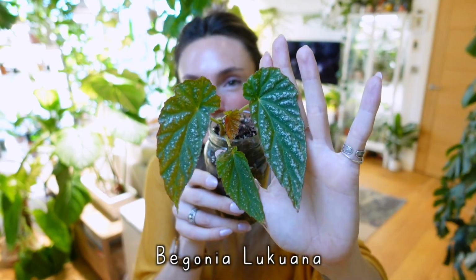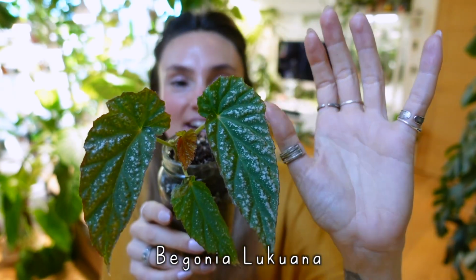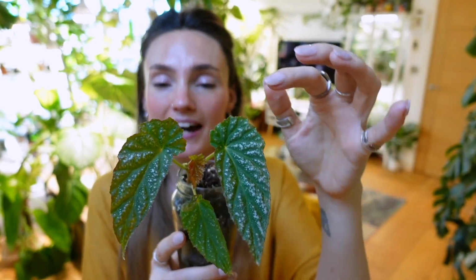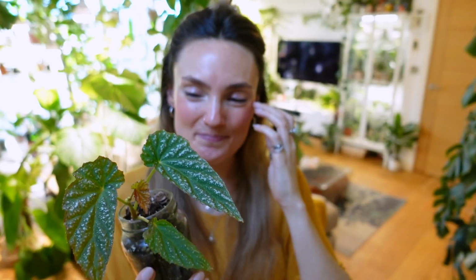Oh, and then this is another very exciting one. It is the Begonia Leucoana, and I ogled over this one online when I was first getting into begonias. I think it might have even been the same Etsy shop, I can't remember, but I stumbled across it on Etsy and thought, you don't see this one very often. I got it as a little cutting, and the main mother leaf it came with did actually die back, but now that it's started to grow, it's quick to grow, a fair thing to say.